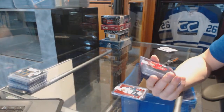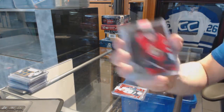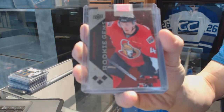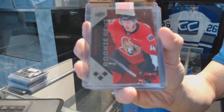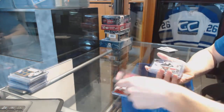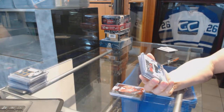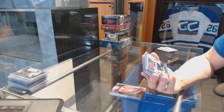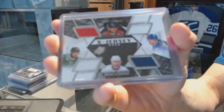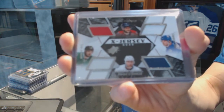We've got an 11-12 Black Diamond Triple Diamond rookie Ruby, numbered 45 of 100 for the Ottawa Senators, Patrick Wiercoch. We've got a 15-16 Upper Deck SPX X Jersey Quad between the Capitals, Islanders, Lightning, and Stars, Alex Ovechkin, John Tavares, Steven Stamkos, and Tyler Seguin.